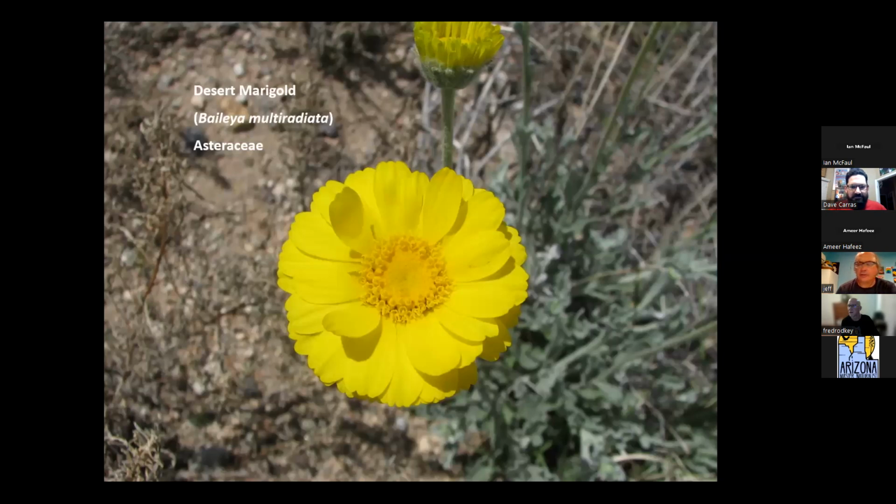Desert marigold, this is one of those classic, I don't want to say spring annuals because they'll almost flower year round if there's enough rainfall, but it's one of those plants that becomes most or first noticeable each year during the springtime. And the seeds of this plant can survive in the soil for multiple years, waiting for conditions to be just right, assuming, of course, they avoid the seed predators like birds and rodents and insects and things like that.